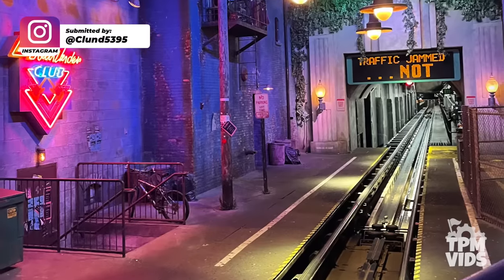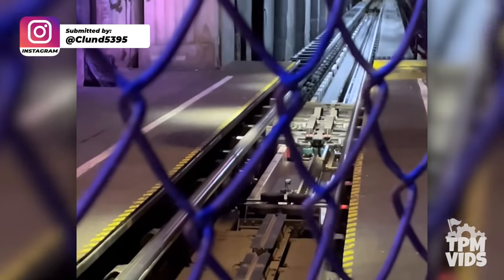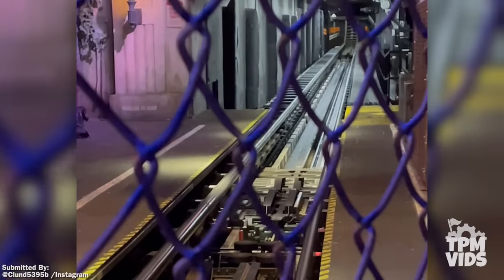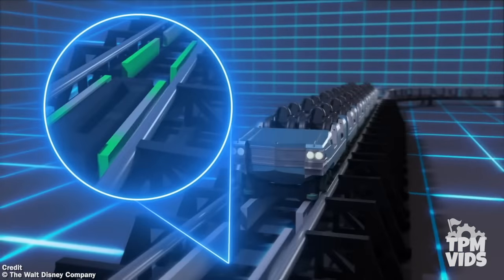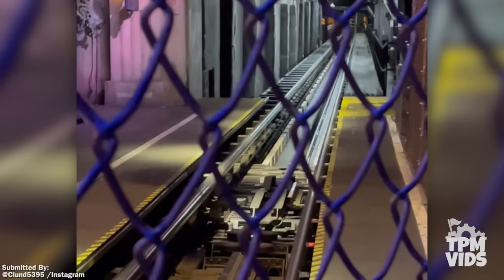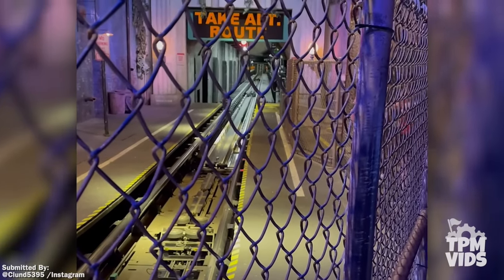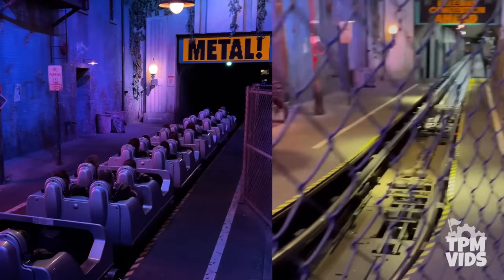That's pretty cool. So Rockin' Roller Coaster is an LSM launch coaster, and that piece that's moving backwards is what's known as the pusher car, and it connects to the bottom of the coaster train. The pusher car is propelled by an electromagnetic drive system called the linear synchronous motor. That's where we get LSM. Well, in this breakdown, they were actually testing the launch system without the train. This is such a rare thing to see.